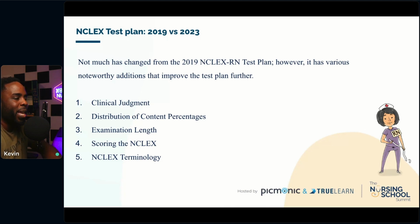And then of course we have the NCLEX terminology. So there's an update to the order and prescription terminology, such as order, which is an intervention, remedy, or treatment as directed by an authorized provider, and a prescription, which is an intervention as it is related to medication directed explicitly by an authorized provider. Okay.